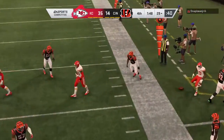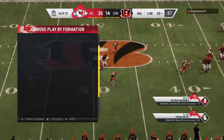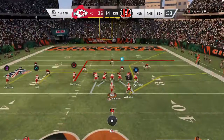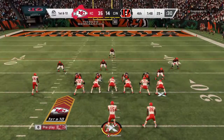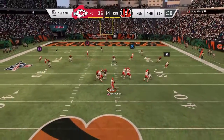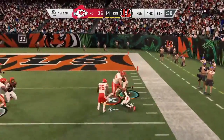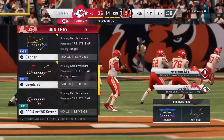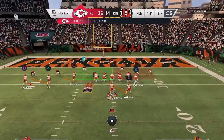It takes a touchdown-saving tackle to bring him down as he goes 32 yards on the return. And the Chiefs will have excellent field position here as they take over at the 15. Here we go. Finish the game. Mahomes going to throw it here. And this is caught at the 8. A well-executed 22-yard gain.